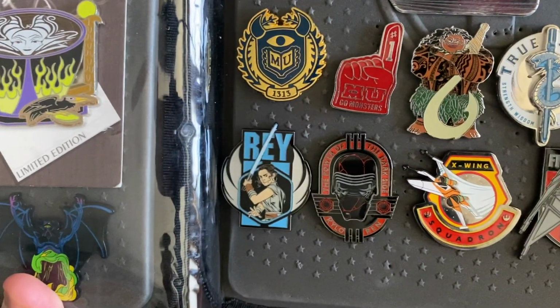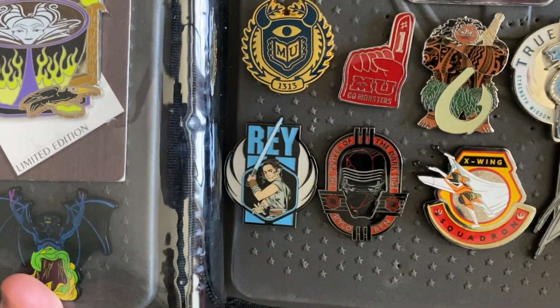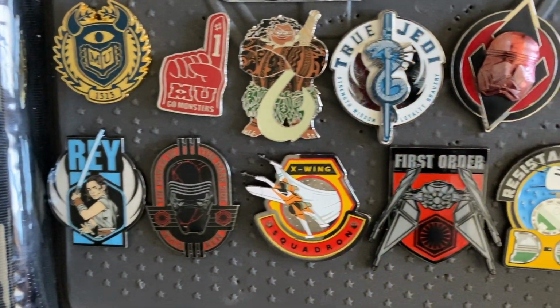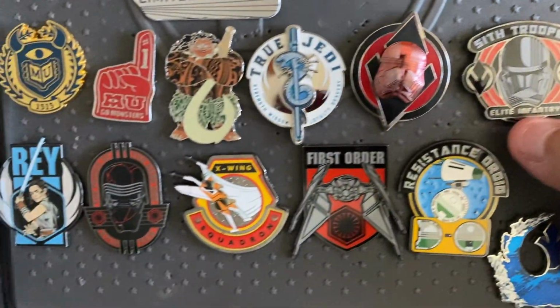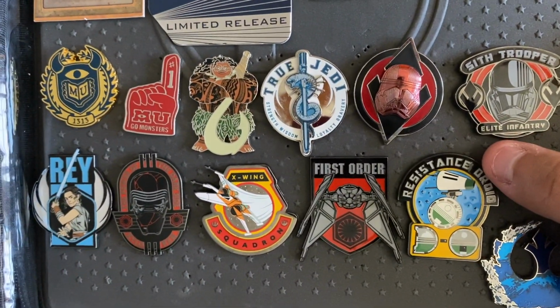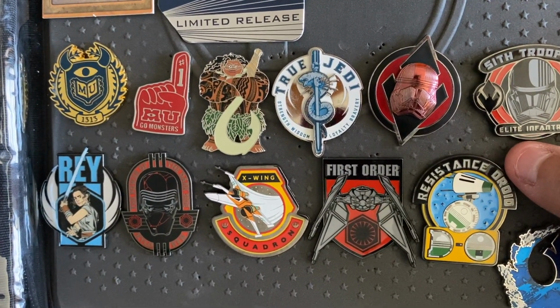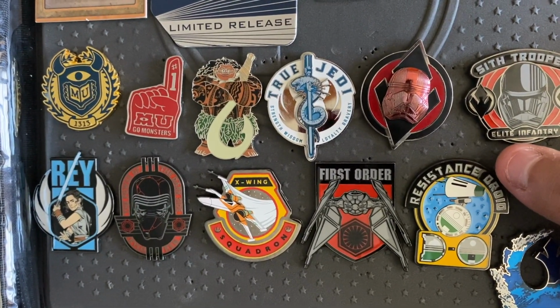are all the Star Wars Limited Edition Episode 9 pins. Every week they were releasing them. So I got Rey, Kylo Ren, X-Wing Squadron, First Order Squadron, Resistance Droid, and Sith Trooper. Now these came in a tin, and you could buy the tin that came with an exclusive pin in there, but it was $30, and I didn't feel like paying $30 for just a tin and a pin, so I chose not to get it.